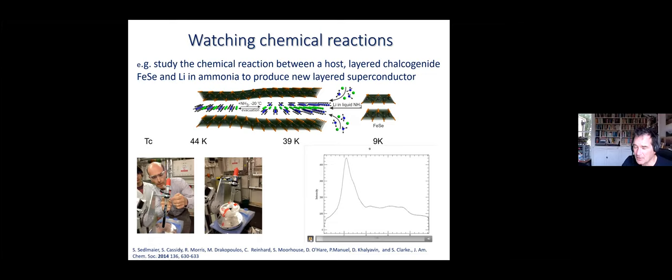So he was able to follow from the moment that the ammonia was injected into the system with the lithium, the structural transformation of the material as a function of time, and reveal new phases of the material that come and go.